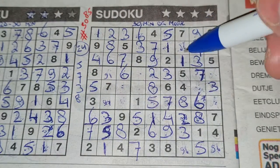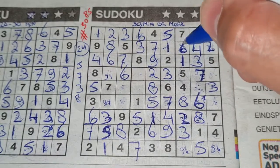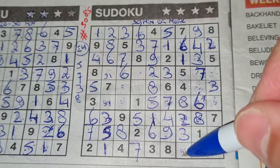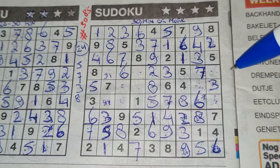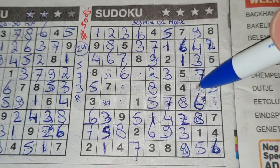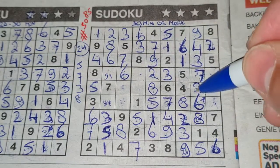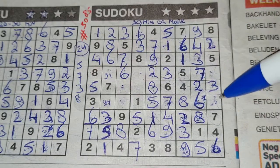Now we have a two there, so this box is not going to be two anymore. That box will be a two, and this box will be a six. Now we have a six there, so this box is not going to be six anymore. That box will be a six, and this box will be a nine. One box left in this column for the number two. Correct. Two boxes left in this big square for numbers 1 and 9.